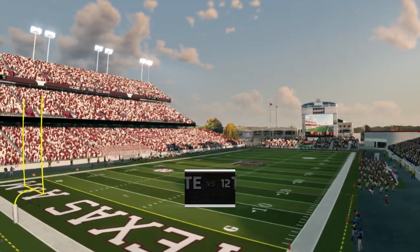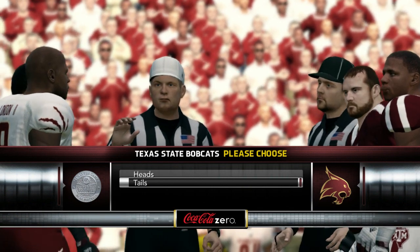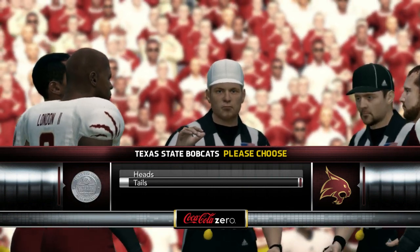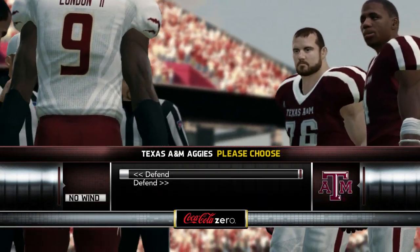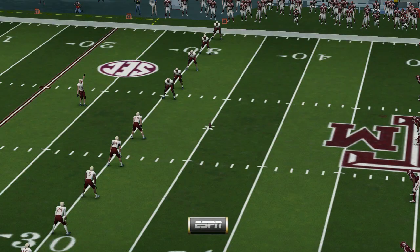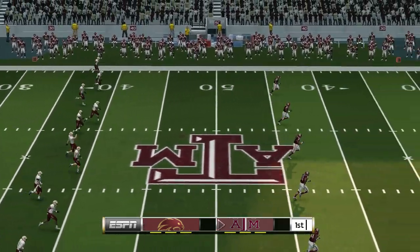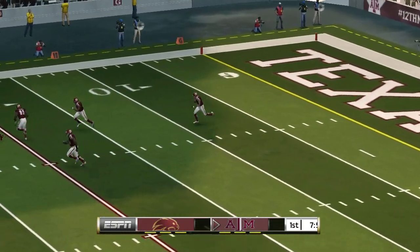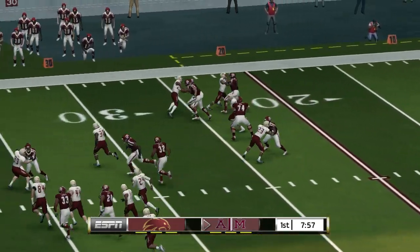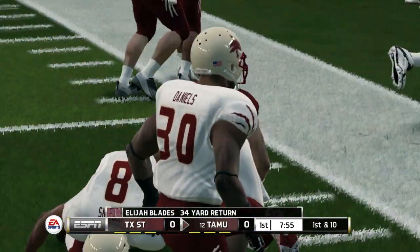The zone is packed and roaring already as they are ready for football here at Kyle Field. And the fans are on their feet awaiting the start of this game as the players line up for the kick. He'll return it from the one. Across the 30. He wasn't breaking that tackle. What a hit.